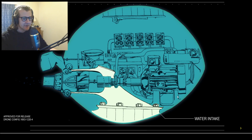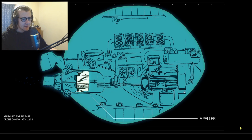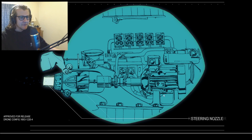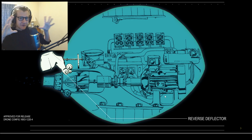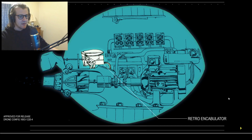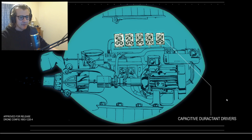Ooh, so it's kind of like a Bassett tank. Ooh. Steering nozzle. Okay. How big is this? Could be this big. It could be like this big. Retro incubator. Okay.